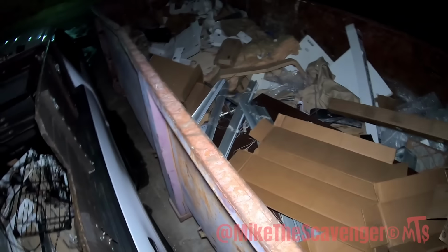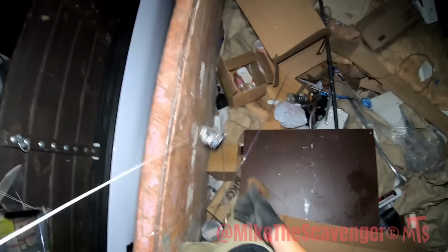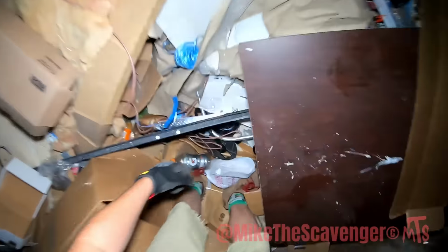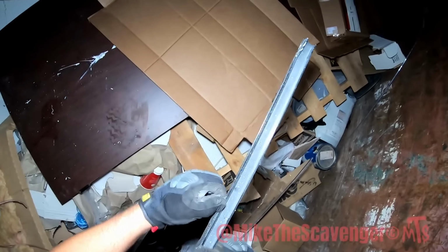Let's take a peek up in here. I think I see lines. Those are all fair game right there. That guy. There's some aluminum in here. Always on the look for aluminum in these open tops, and they've been ripping out the walls and stuff. There's a little bit of wire here too. Decent.